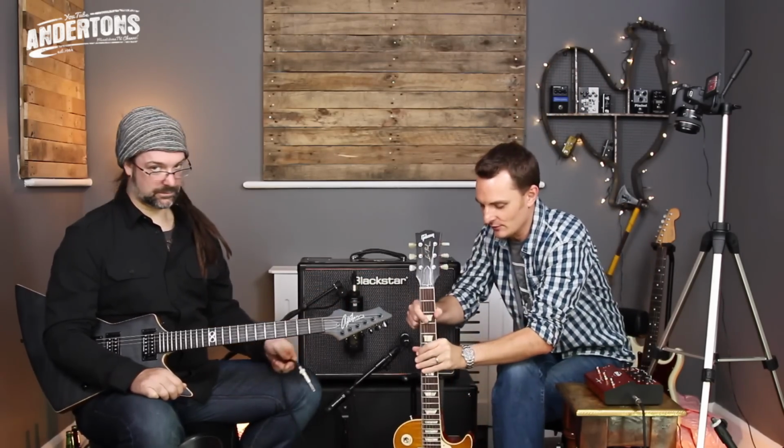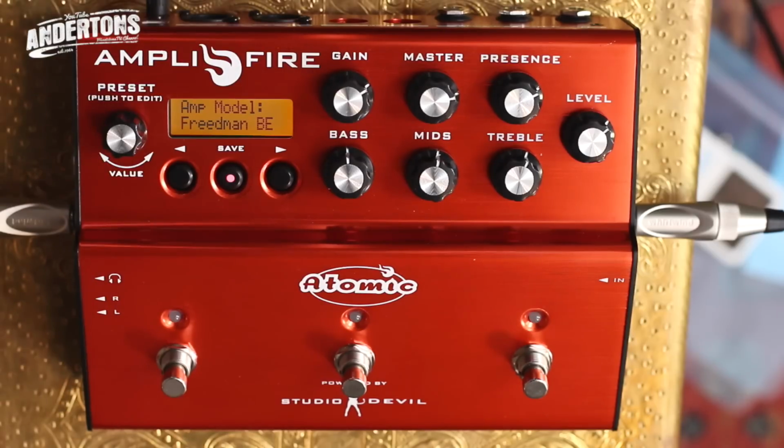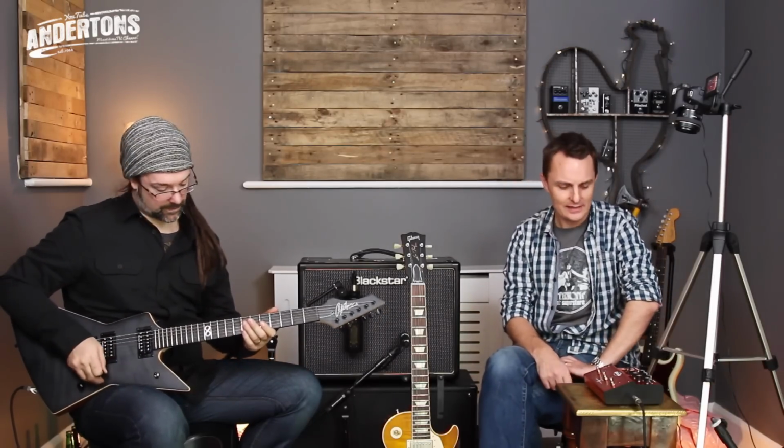I'm turning the knobs, man. You're doing the playing. You've got a JCM 800. Friedman BE, BE standing for Brown Eye. And I should take this opportunity to tell you all that Andertons became a Friedman dealer yesterday, which in our time is the November the something, isn't it? Yeah. But by the time you watch this video, we may even have some stock. So check it out.